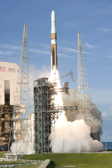A three-digit XYZ naming convention is used for the Atlas V configuration identification. The first digit represents the payload fairing size, either 4 or 5, the second digit represents the number of solid rocket boosters used, 0 through 5, and the third digit represents the number of engines used on the Centaur, 1 or 2.